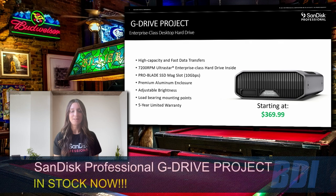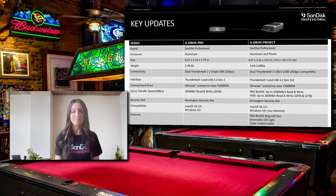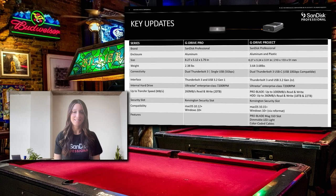It is a Thunderbolt solution. So internally, you still do have, again, the 7,200 RPM enterprise class drive. You've got the dual Thunderbolt 3 ports. Now it is compatible with USB-C in the newer model. And then a couple of updates to the ID, and a positive one at that is the speed. So you'll get roughly about 260 megs per second with the new drive. And then a couple of the feature updates are the ProBlade SSD mag slot.